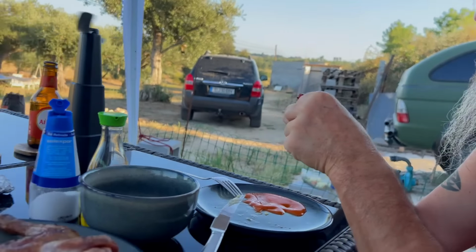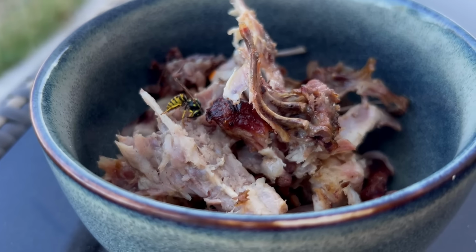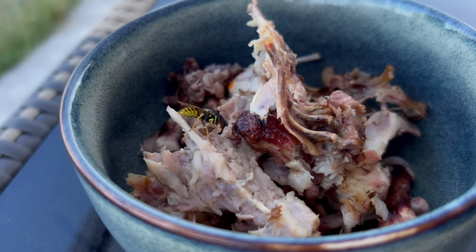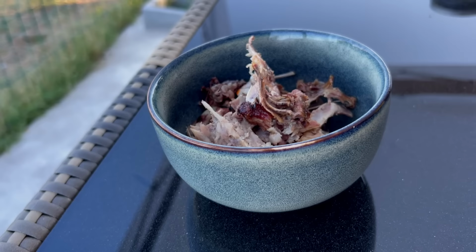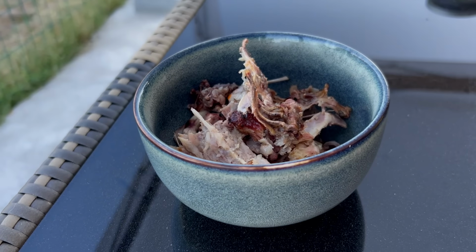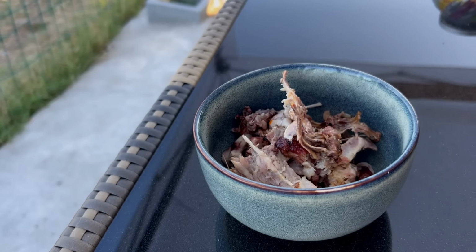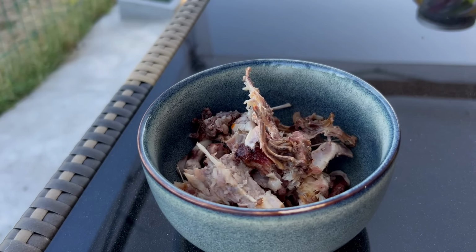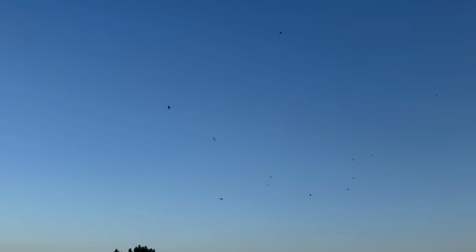Oh, you have a small one. Yeah. I have much bigger. Wasps eat meat. So this is the chicken leftover. Where did he go? Yeah, he cut off a piece of meat and now he left with it. He's gonna give it to his babies.